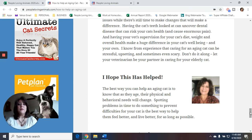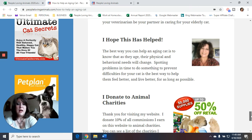All right, I hope that this has helped. The best way that you can help an aging cat is to know as they age, their physical and behavioral needs are going to change. Spotting the problems in time to do something to prevent difficulties for your cat is the best way to help them to feel better and live better for as long as possible.